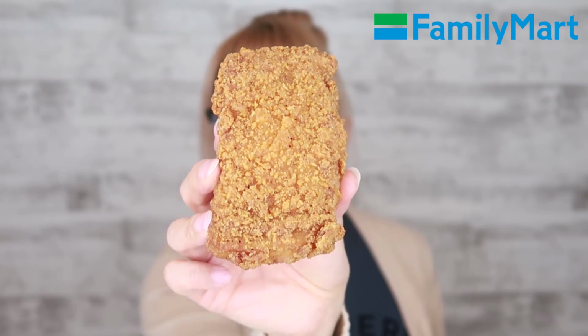And this is the Famichiki. You can already tell that the breading is a little bit different. Itadakimasu.